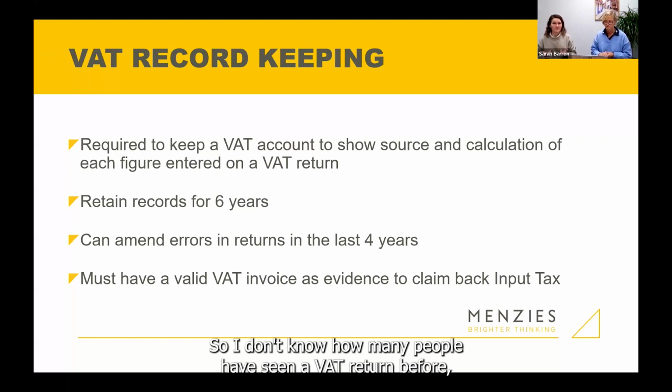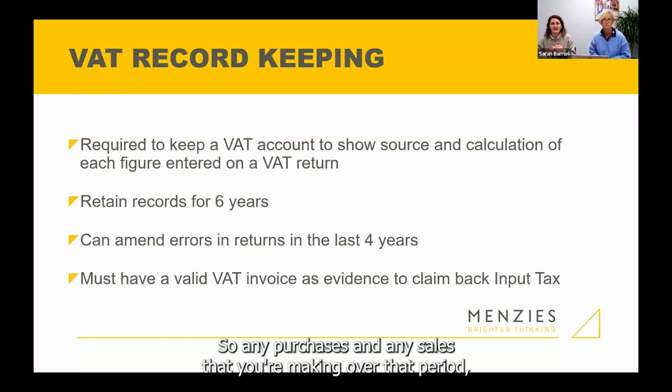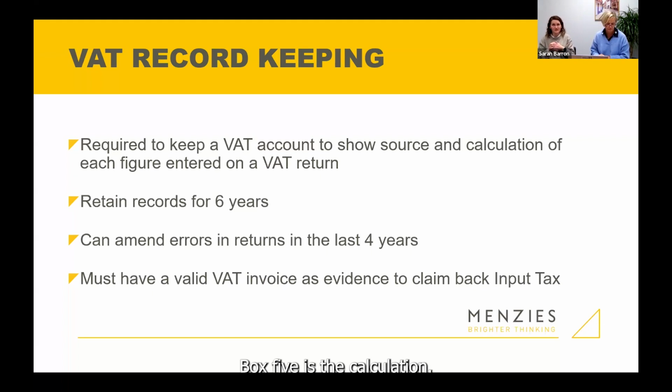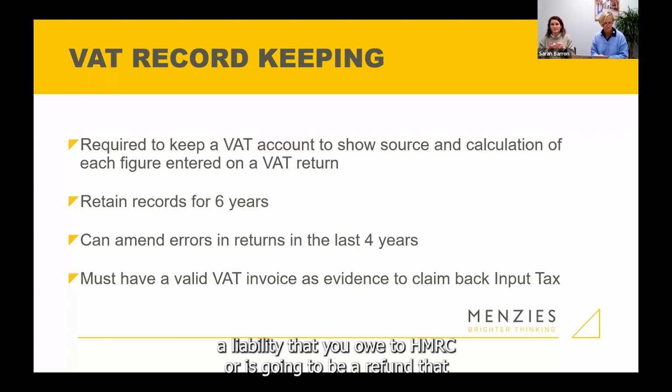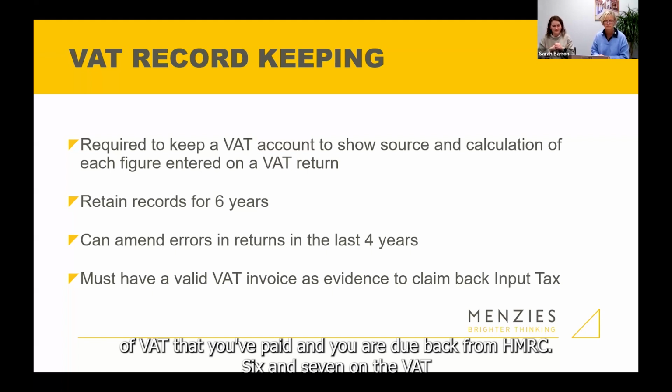I don't know how many people have seen a VAT return before, but it's generally made up of 9 boxes. The first 4 boxes are the VAT on the input and the output. So any purchases and any sales that you're making over that period, normally a quarter that a VAT return will cover, but it can vary. Box 5 is the calculation, and this is where it's basically either a liability that you owe to HMRC, or a refund of VAT that you've paid and are due back from HMRC.